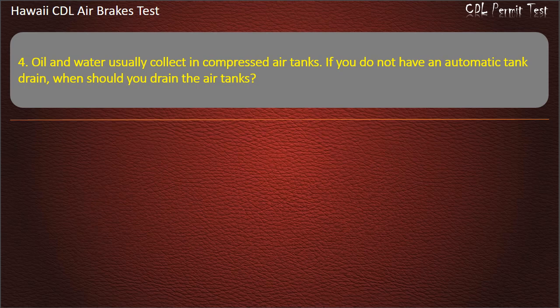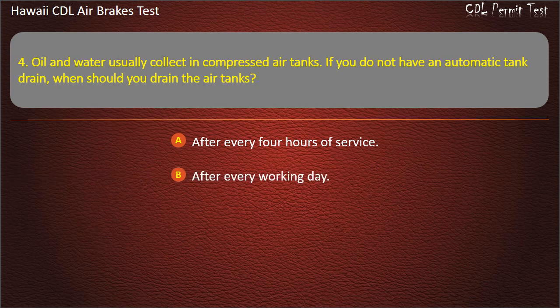Question 4. Oil and water usually collect in compressed air tanks. If you do not have an automatic tank drain, when should you drain the air tanks? After every 4 hours of service. After every working day. Once a week. Answer. After every working day.